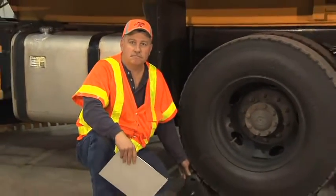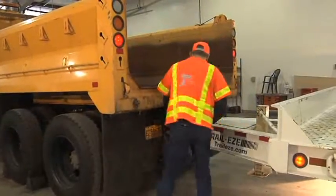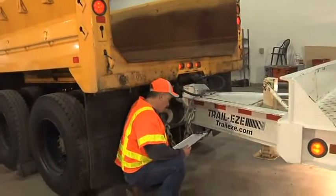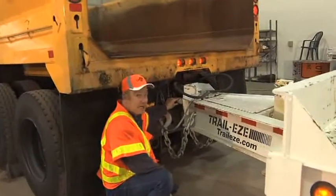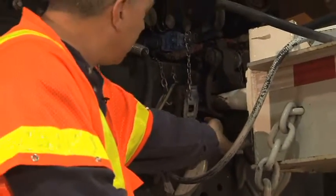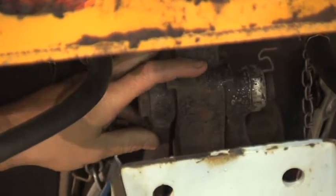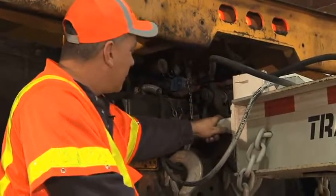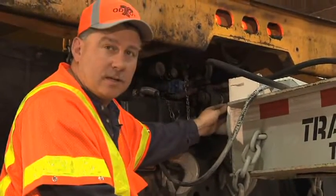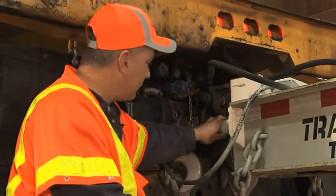With your trailer hooked up to the truck, you need to have your wheel chocks in place to do the inspection properly. The place I like to start is right in here at the pintle hitch and the pintle eye. Starting with the pintle hook, we're making sure that it is not cracked or bent. We're checking to make sure we've got grade 8 bolts and that they are securely tightened. We're moving to the pintle eye, making sure it has grade 8 bolts as well that are securely fastened, making sure that the pintle eye is not cracked or bent.